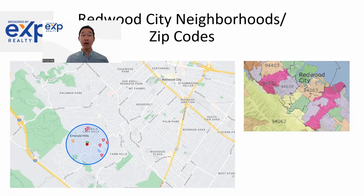Now, when we look at this property on the map, you can see that it is in this Emerald Hills area of Redwood City. Redwood City is a pretty big area. It's got a lot of different neighborhoods. So when I'm looking at data, I'm going to probably pull data by the zip code that the property is located in. Here on the zip code map, you can see that it aligns pretty well with the Emerald Hills area. So I can search for data on comparable sales by zip code.